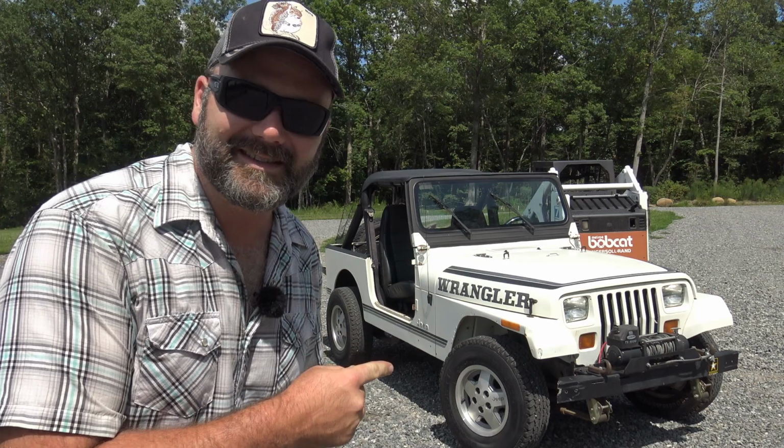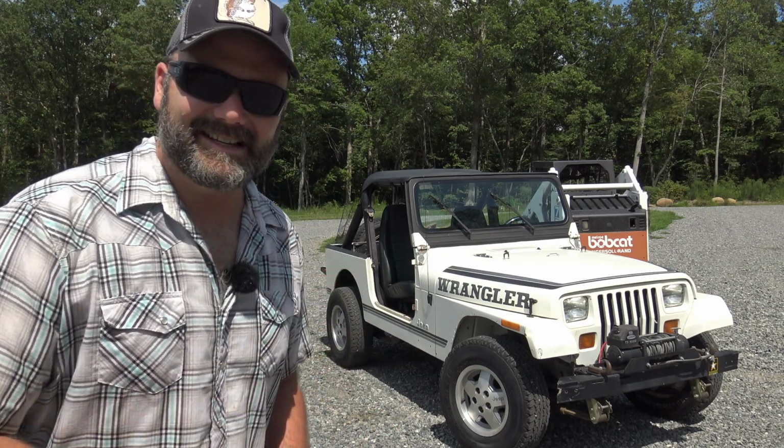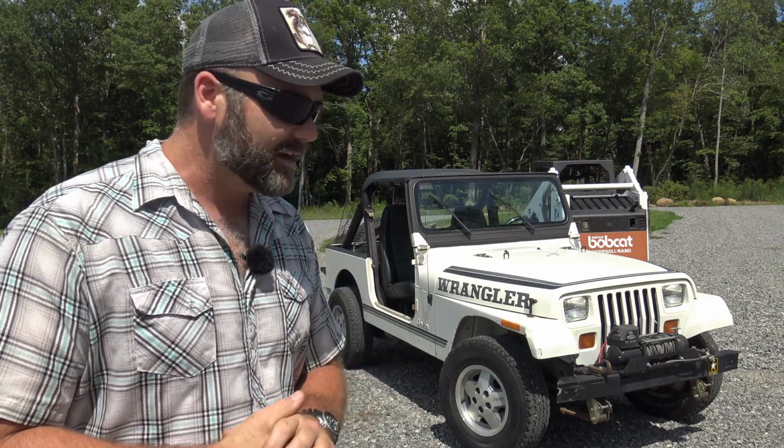It's another beautiful day here in the foothills of the Blue Ridge Mountains of North Carolina, and we got ourselves a $500 Jeep right here. So this is Daisy. She's been on the farm for about 4 weeks. She didn't look quite this clean when we first got her.